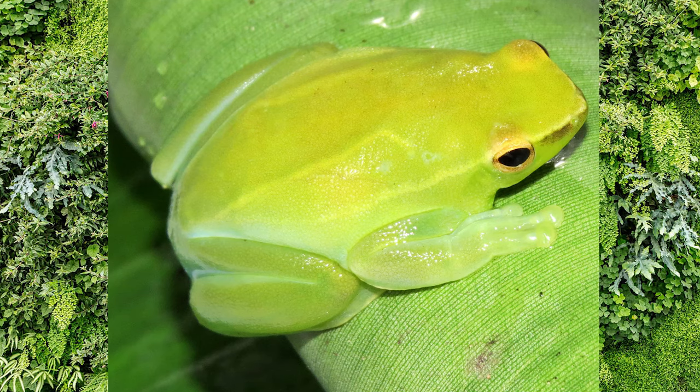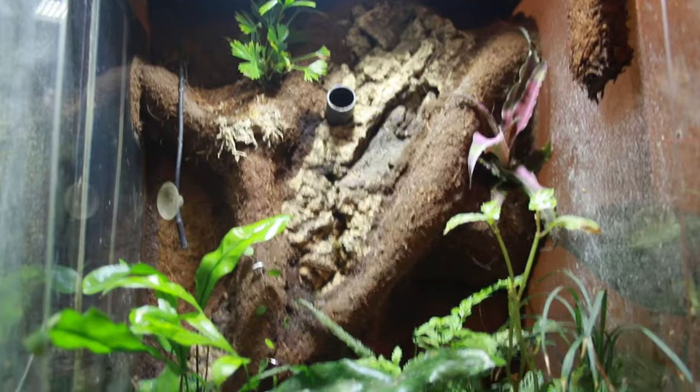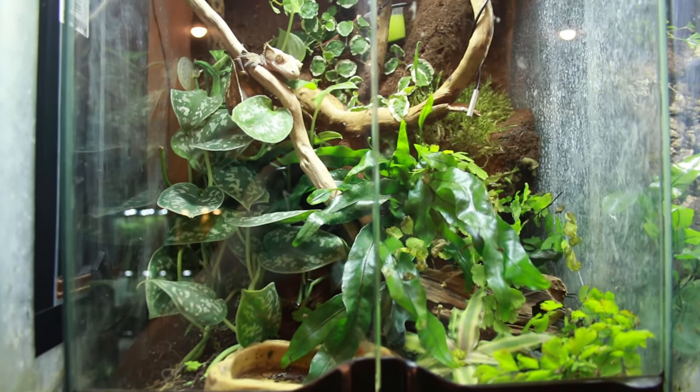So you don't see them very often during the day, so they're very hard to get on camera. They do come out a lot at nighttime though, and they have a clicking kind of call to their croak. They're a really beautiful frog that I'd love to get more of, but sadly are hard to find. Moving to the middle terrarium, and this one houses my crested gecko called Lila.